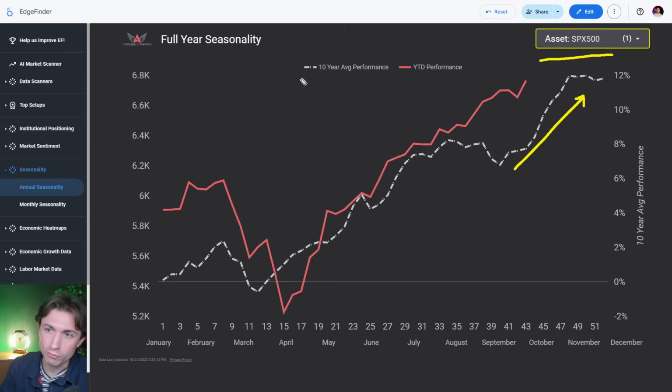That is the 10-year average historical performance. That does not guarantee that the stock market goes up in the fourth quarter, but it tends to according to our 10-year average history. So I'm still really liking that story, and I'm not going to fight that. I'm going to ride that.